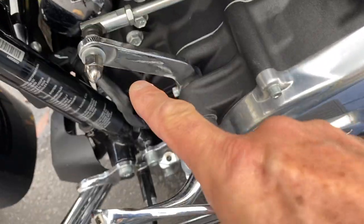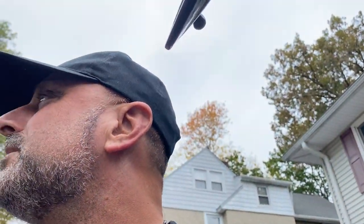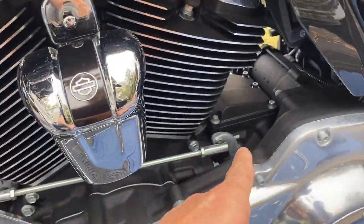So this one is a half inch, and 7/16. John, do you mind? I'm explaining to my people. Sorry. Please, come on. This guy's okay. So take this one out, and then grab the other side.